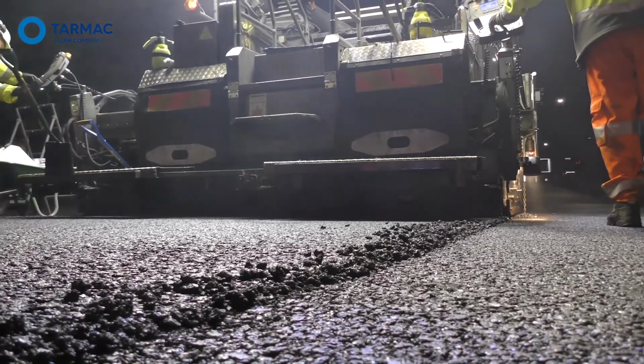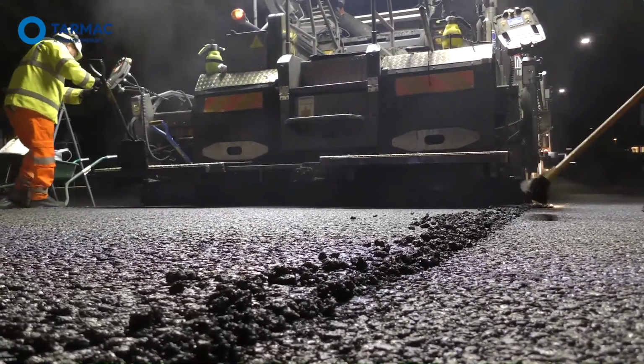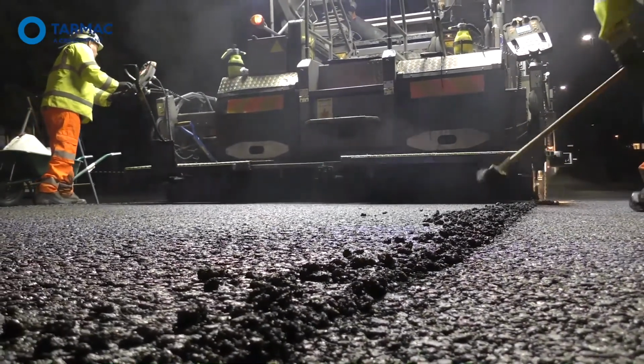Single-layer asphalts provide an excellent alternative to conventional two-layer construction. The alternative approach will deliver benefits in carbon saving and reductions in program and disruption. The application of single-layer asphalt includes use on strategic and local road networks, car parks, and footways.